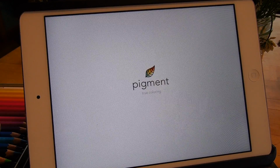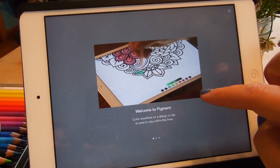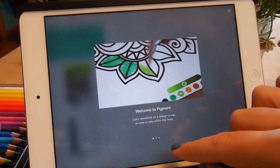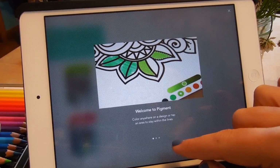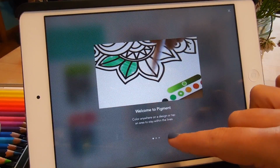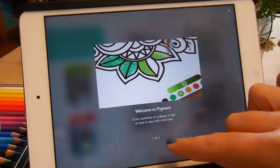The next app I'm going to look at is called Pigment, and out of the three I looked at, this one was my favorite. If I had to say any one of these made me think about buying an iPad Pro, this was it. As you can see here, they're showing a little bit of the tutorial, which shows you can select an area. You won't color out of the lines, but you are coloring like you are using a pencil or a marker.